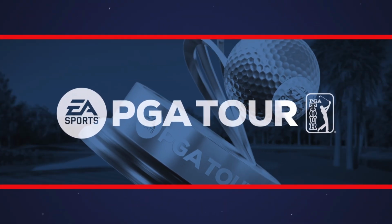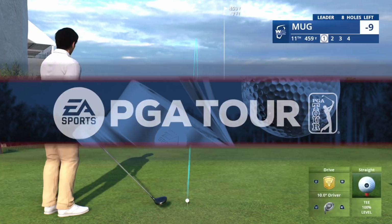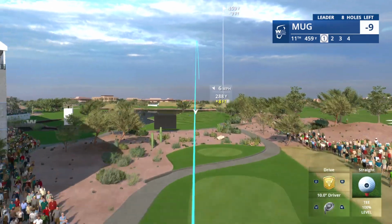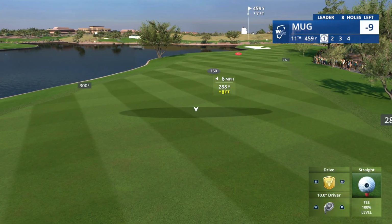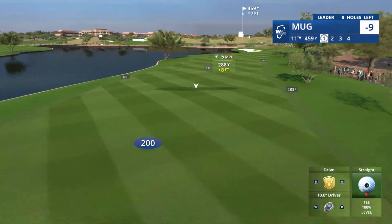Heading now to what most consider the most challenging and intimidating hole at TPC Scottsdale, the 472-yard par 4 11. Water protecting the entire left side of the hole, so both distance and precision are required. A drive down the right side is ideal.